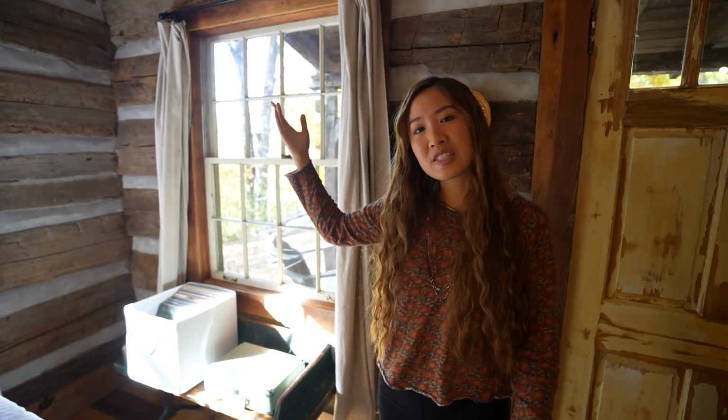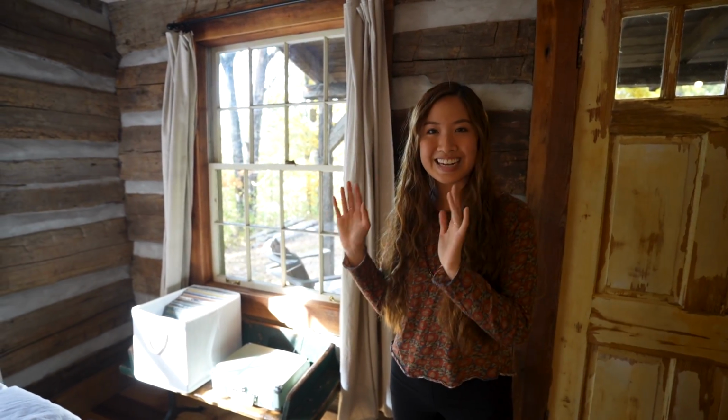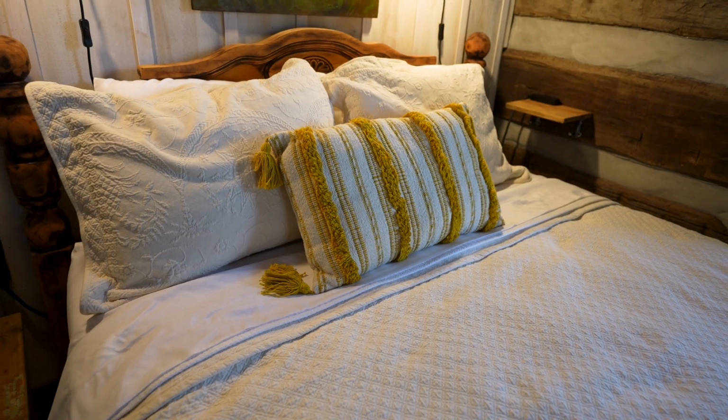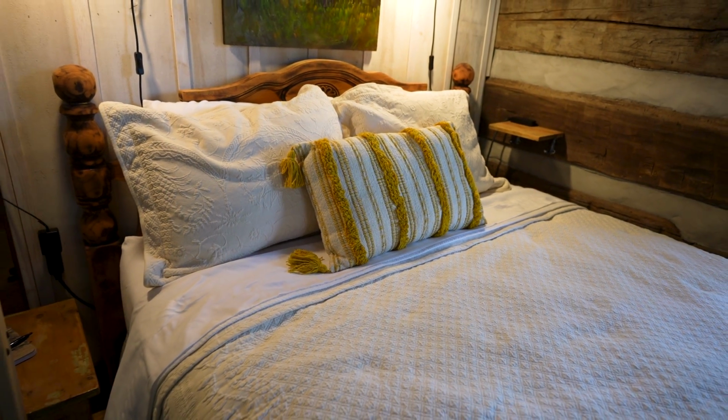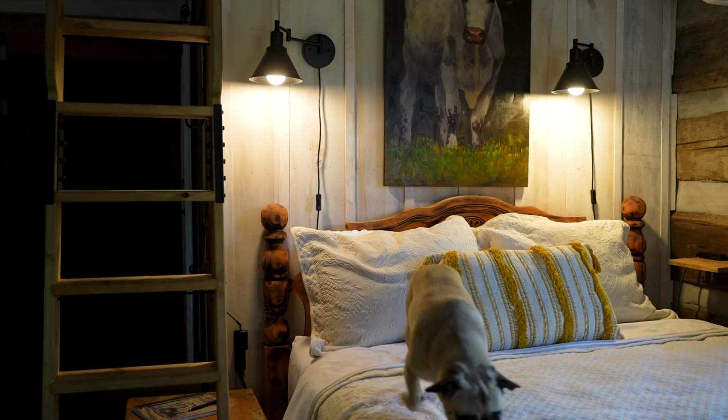Over on this corner, there is a record player that actually connects to Bluetooth. So you can either do it the old-fashioned way, whip out one of the records that they provide for you, put it on and listen to some music, or you can connect to your phone and play whatever music you'd like to. And then there is a nice queen-size bed with the most beautiful linens I've ever seen. It just feels cozy. All the linens and all the textures that they're mixing and matching, I absolutely love it.